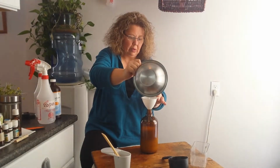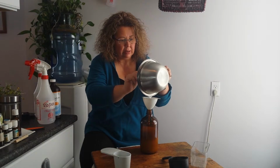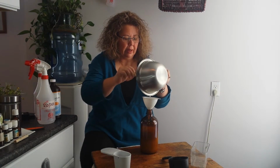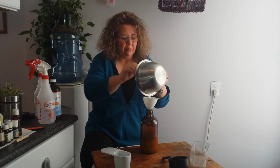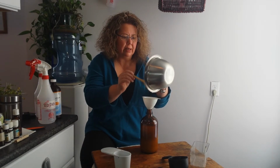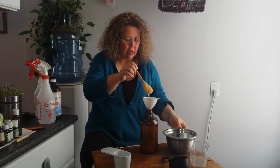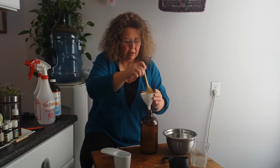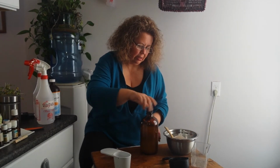Actually, my baking soda didn't quite mix, but that'll be fine because then I can shake it. I've got some baking soda sludge at the bottom. We'll get that in there, and then I'm going to give it a good shake, and that'll probably mix it well. And then in between uses, give it a shake before you use it, because again, being a natural product, they often separate because you don't have chemicals in there binding them. So they just maybe need a little shake. There we go. And I'll put my lid on and I'll give it a shake.